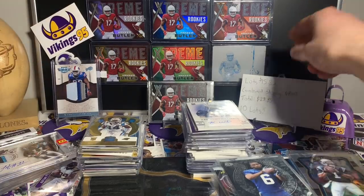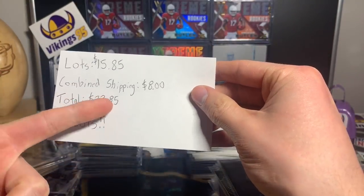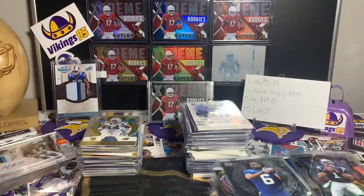So there you guys have it. That is what you can do with combined shipping. So $23.85 shipped. Wow. 10 lots. Definitely came through. I have a lot of sorting to do. So that was fun. I hope you guys enjoy the eBay lots. I know that I've found some good ones lately, so it's been a lot of fun posting them.